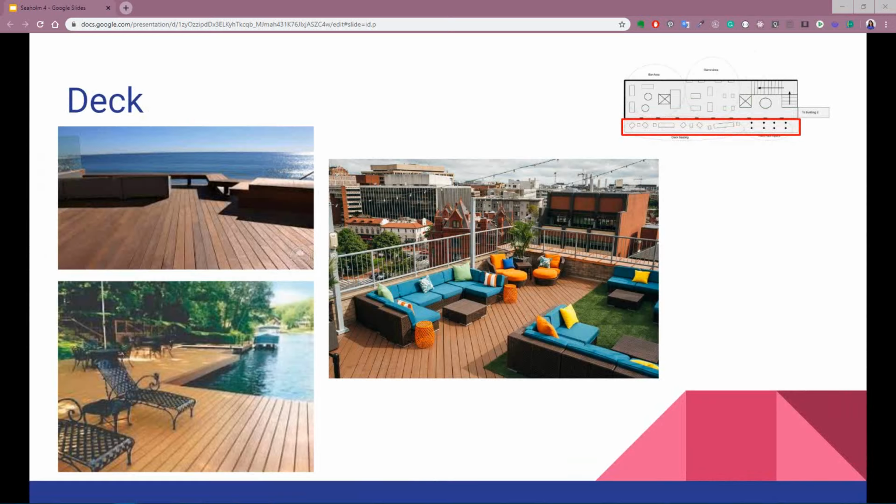And lastly, we have the deck. The main function of this is to bridge the indoors with the outdoors, as well as the water with the land. Seeing as how the lake is such a big part of the Austin culture, we wanted to incorporate an element where people would be right on the water and could take advantage of the easily accessible views. We also added a space with a bunch of poles where people could set up their hammocks because that's a very Austin thing to do. And we wanted to give people another opportunity to enjoy their time outside.